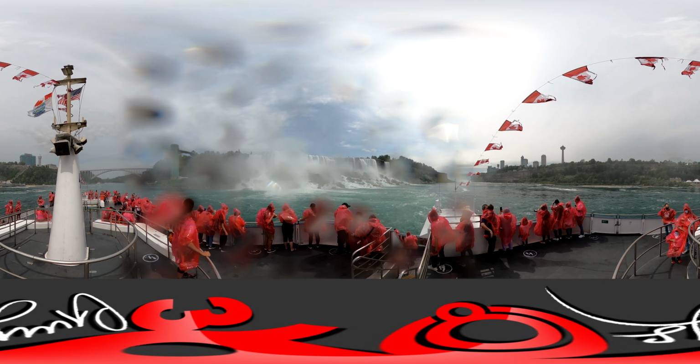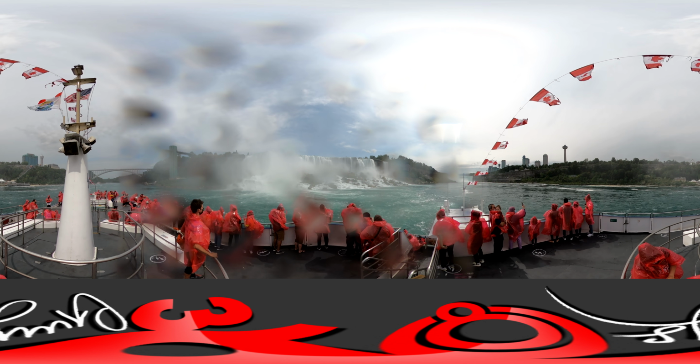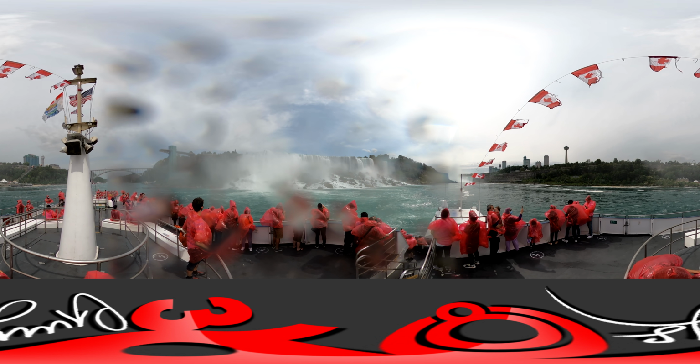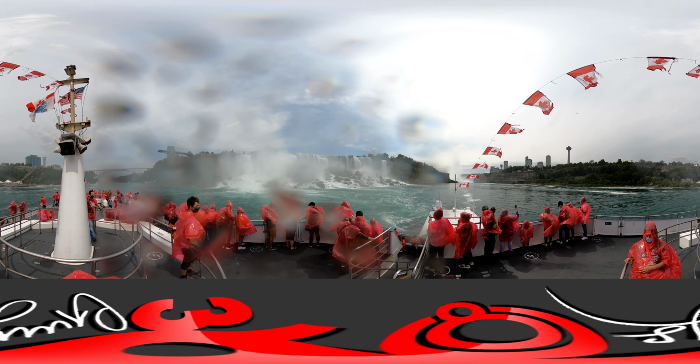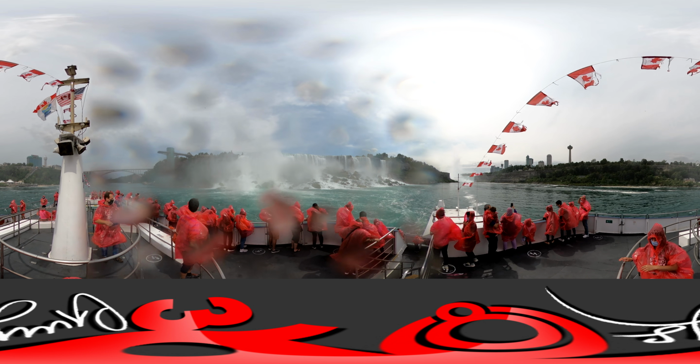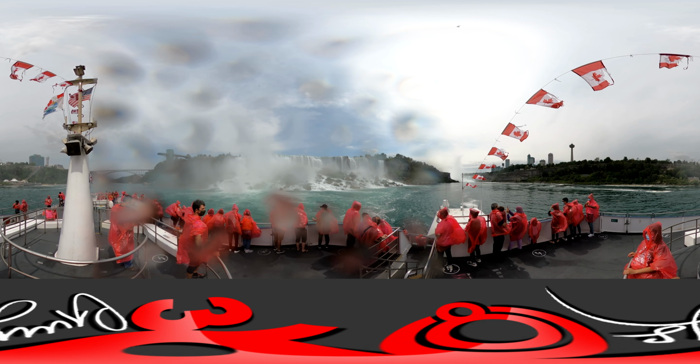Its crest line, 1,075 feet or 328 meters wide. Its water flow, 75,000 gallons or 8,800 liters per second. And a recent notable rock fall. In 1954, a large section broke off and fell near the end of Prospect Point.